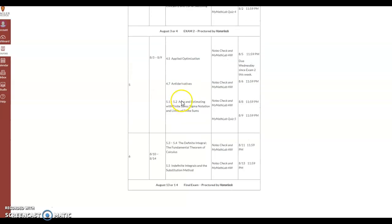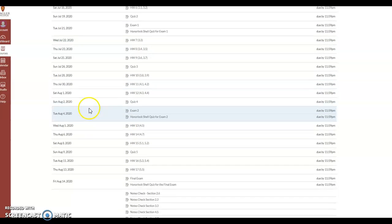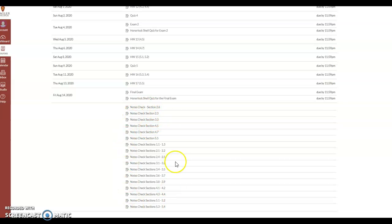So that's how that all works, and that's how the syllabus works. These are linked electronically with My Math Lab, so these due times and dates are coming directly from My Math Lab, so you know it's set up properly. And it's for the whole course. There are no due dates for these notes sections, but these notes checks have the same due date and time as the homework, and they would have the same penalty throughout the week for not getting them in on time as well. Okay, hope that makes sense about the course, and you're pretty much ready to go at this point.